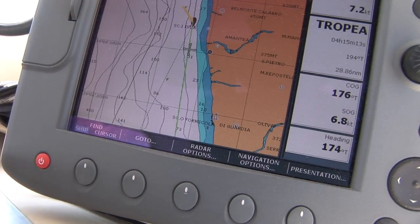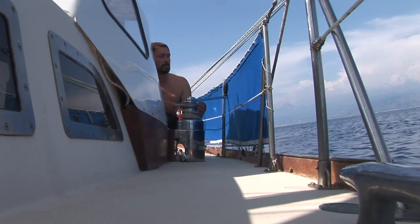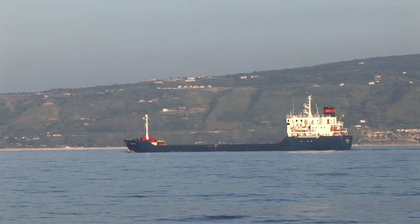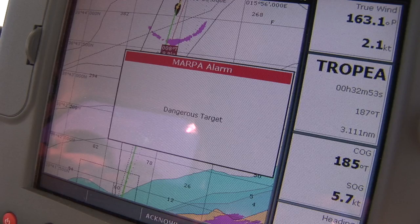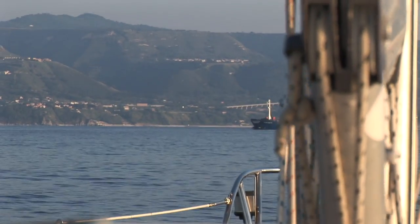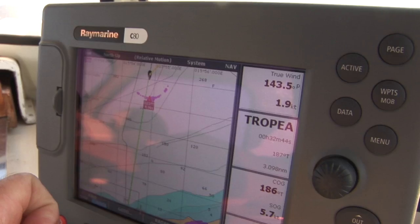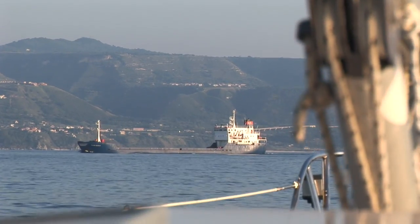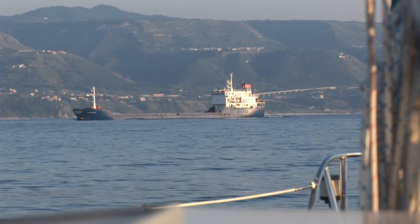The voyage down the Italian coast to Tropea is a full day sail, and the further south we get, the more ship traffic we begin to see. One of the features on our chart plotter is a target alarm, which we can set to a specific distance to warn us of approaching ships. We always keep a constant watch, but this is a nice added safety feature.